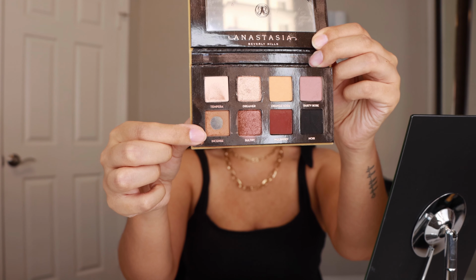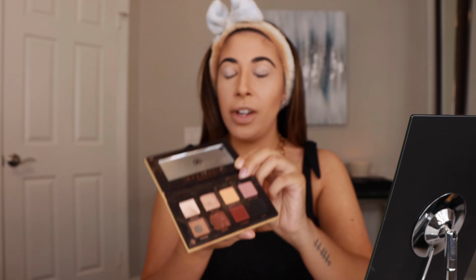So one thing I do want to mention with these shadows is that all of them have a shimmer finish. I really wish that there were some mattes in the collection, but they are all a shimmer finish. So for today's look, I'm just gonna grab a matte brown shadow from my Soft Glam 2 palette. I'm gonna use the shade right here, Incense, which you can tell is very well loved by me. It's just a good everyday neutral brown.